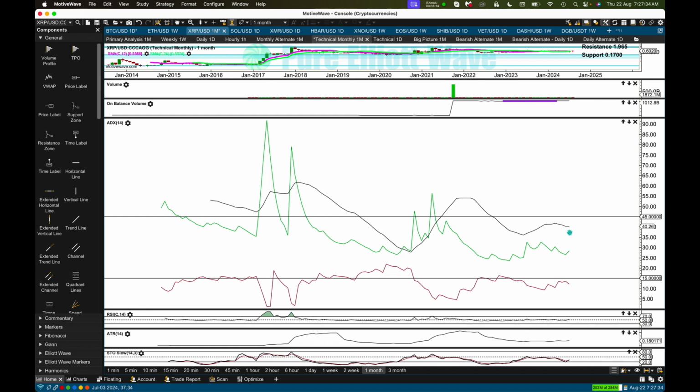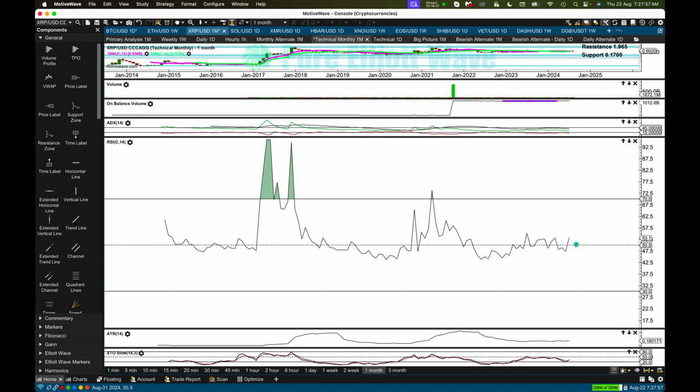At this time frame, ADX is now slightly increasing. It's above both DX lines, so the trend is extreme, but it's below 45, so it's not very extreme, and it's not as extreme as it can get. So at this time frame, ADX tells us XRP is now in an upward trend. Volume supports that view. This is bullish. RSI is neutral. There's a long, long way to go before this gets as extreme as it can get.